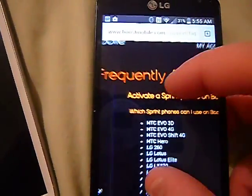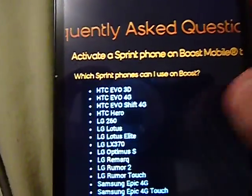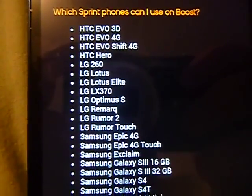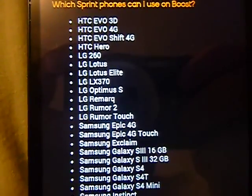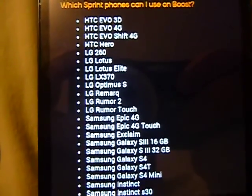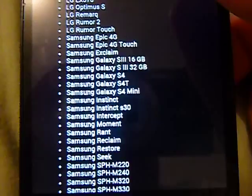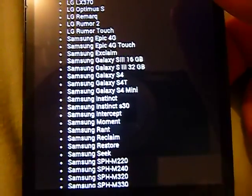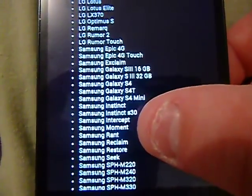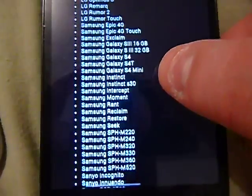It says activate a Sprint phone on Boost Mobile today. Which Sprint phones can I use on Boost? And these right here are some of the phones that you are able to use on Boost Mobile. Some of them are pretty old, like the HTC Evo 4G, which I have one of. I also want to get it unlocked just for the heck of it. You can get a lot of Samsungs unlocked, as you see here. I'll give you a minute to look at all of them here. Samsung Moment, I got one of them still. That was actually my very first Android device, and I still have it. And I hate that phone.